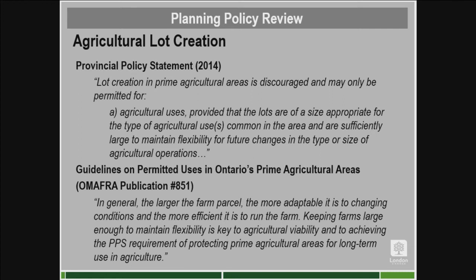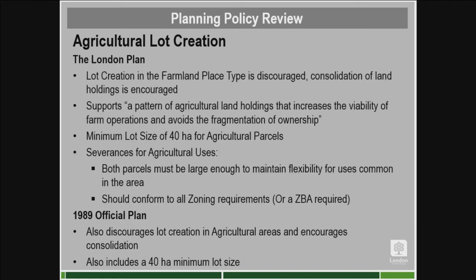So looking at the language in the PPS itself, as well as this guideline document, it's clear that it encourages retention of agricultural parcels and would discourage the type of severance that's being proposed here. Looking at the London Plan policies, it echoes that direction given in the PPS, as does the 1989 official plan. Some key policies or directions are that lot creation in the farmland place type is discouraged, and in fact, consolidation of land holdings is encouraged.